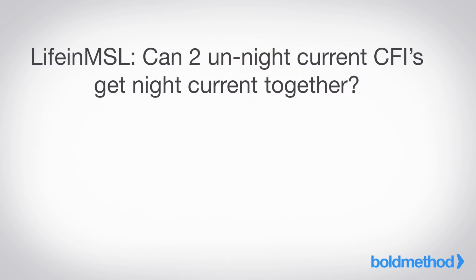Okay, looks like we got another question. You kind of answered it, but I just wanted to throw it out here, and it was actually more of a statement than a question, but I thought it was a good point. The question is: can two non-night-current CFIs get night current together? So the reality is, sure, absolutely.